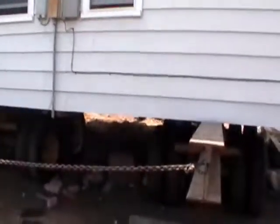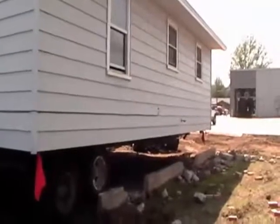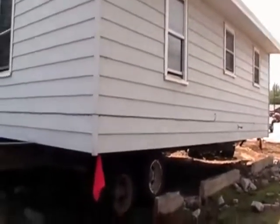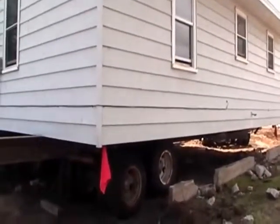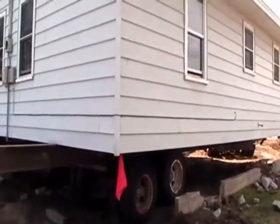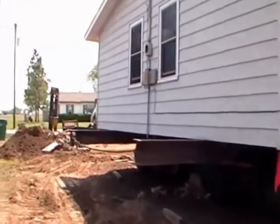Keep that from walking in the back. They've got the windows open so they don't break any windows. Windows will be able to pivot a little bit. And they are about ready to roll. And there it's off. The house is moving.